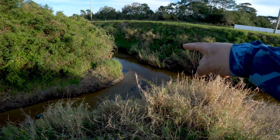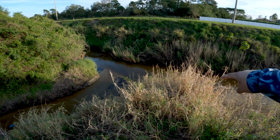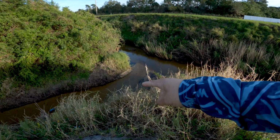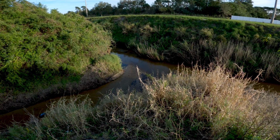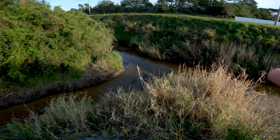So check this out. This is another tee, and we have exactly what we want. Water is flowing from this canal straight out towards the intercoastal, and water is dumping in from this canal into that canal. However, there are no fish. Why aren't there any fish? The water level is too low. So this spot actually gets really good when we have a ton of rain, but it's not immediately when we have a ton of rain.